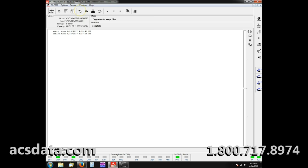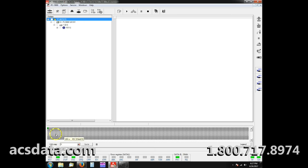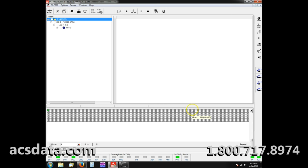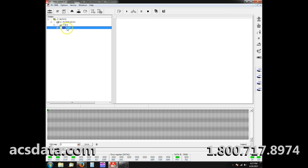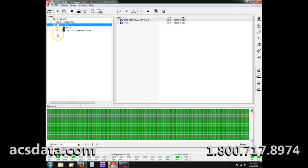Now we will start to explore the file system. Let me pull this up. This is kind of a map layout of the sectors. Let me go through and just scan the MFT. Wow, that's looking really good. What this is essentially doing is kind of like what we do in our deep spar imager. We're scanning out the bitmap, the sectors that actually contain the data, and this gives us the file structure.